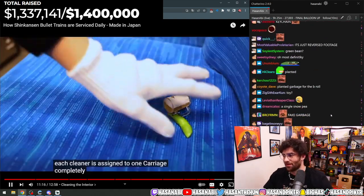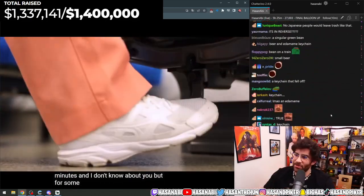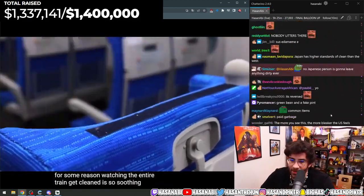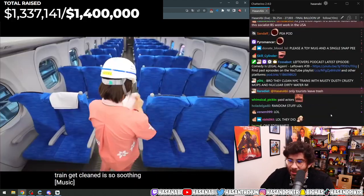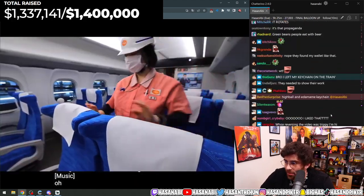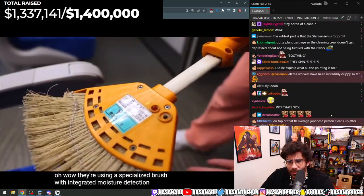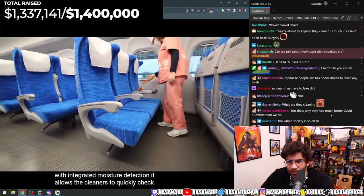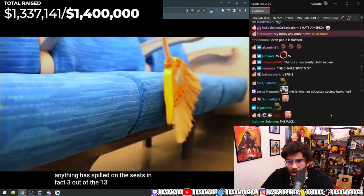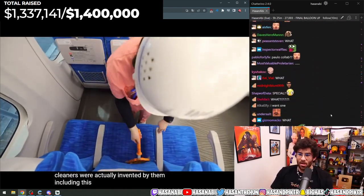One carriage, completely cleaning it in about 30 to 40 minutes. And I don't know about you, but for some reason, watching the entire train get cleaned is so soothing. It is. It fucking is, Paolo. Oh wow, they're using a specialized brush with integrated moisture detection. It allows the cleaners to quickly check if anything has spilled on the seats. In fact, 3 out of the 13 tools used by the cleaners were actually invented by them, including this one.